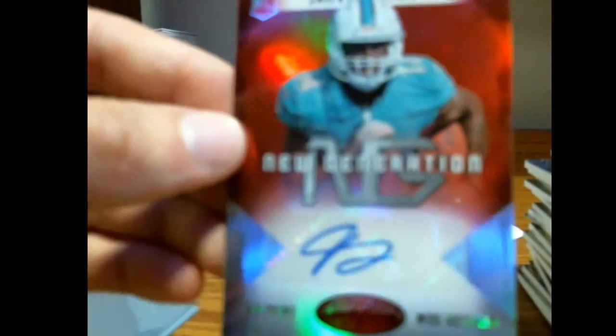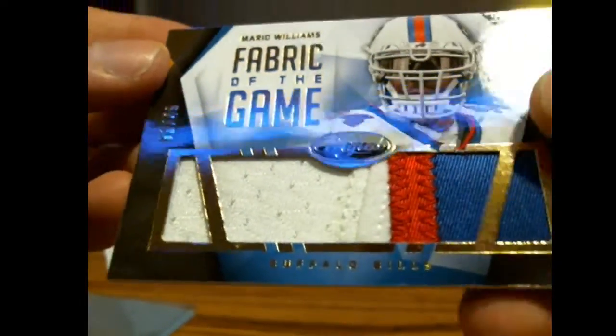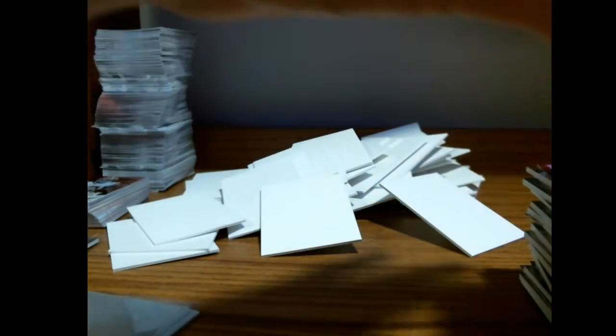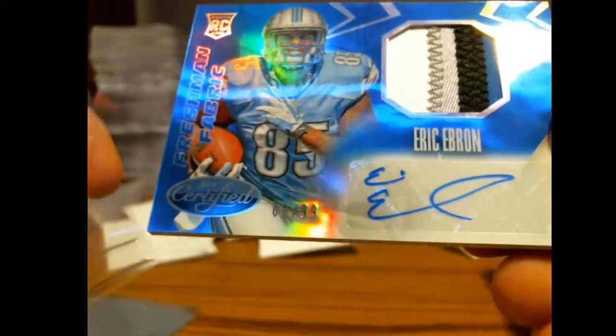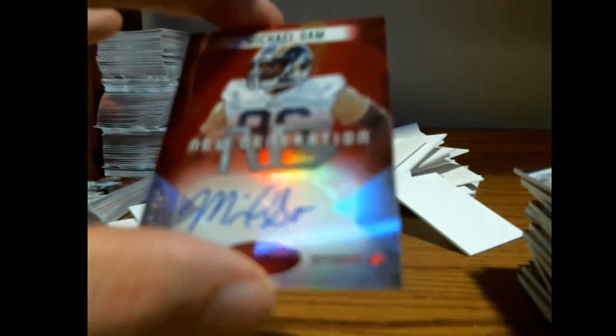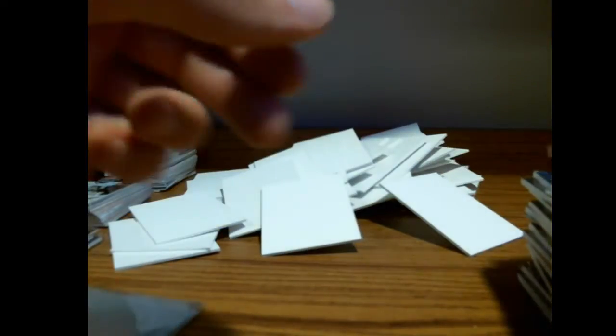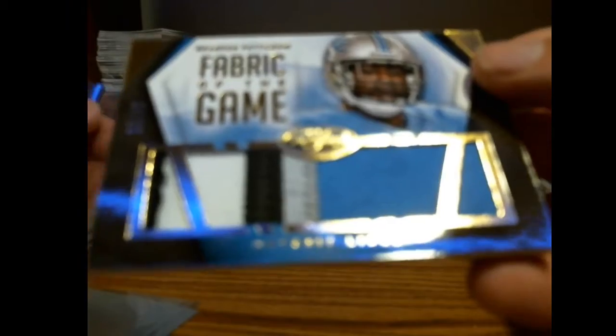So, Jarvis Landry, just showed you this one. Okay, so Jarvis Landry, that's one. We're just going to count these because I think we got maybe 3 extra hits. Mario Williams, Fabric of the Game, 2. We got Eric Ebron out of 99, 3. Michael Sam for the Lions, number 4, Fabric of the Game, and a 49 for the Lions again. Number 5. Yeah, so we got 6 hits in that last box there.